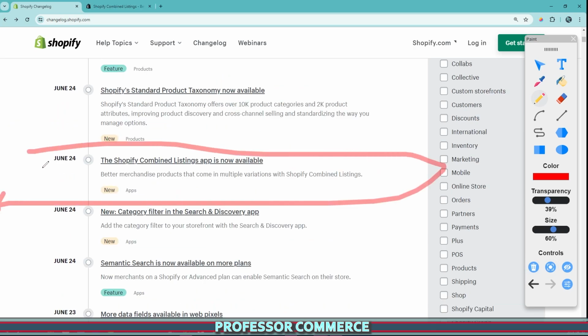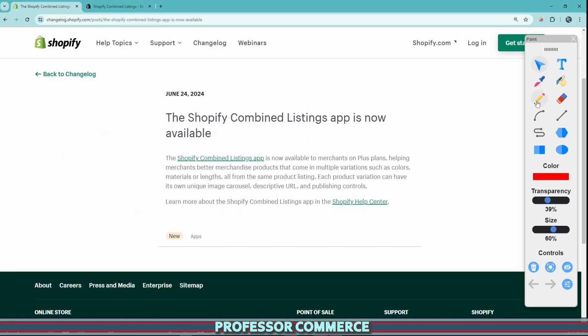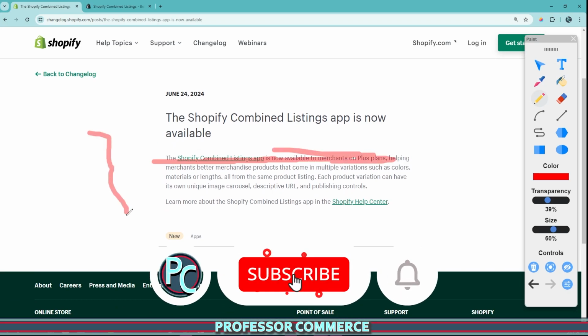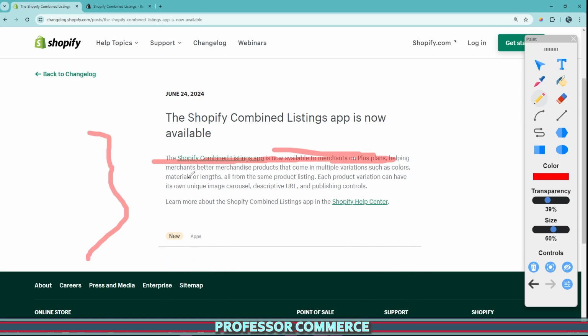All right, so this is an interesting update. This is only for Plus, but it's worth mentioning because I have a feeling this might come down to normal plans over time. So this is called the Shopify Combined Listings app, and this is now available. This app is used to better merchandise products that come in multiple variants. In this update, it says the Shopify Combined Listings app is now available to merchants on the Plus plans only, but as we know about the trickle down effect, I think this is going to come to other plans in the near future. And so this app helps better merchandise products that come in multiple variations, such as colors, materials, or length, all from the same product listing. Each product variation can have its own unique image carousel, descriptive URL, and publishing controls.